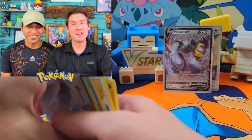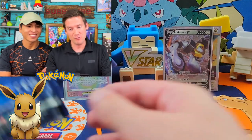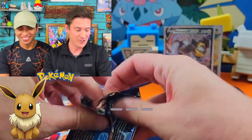Wow. One of the top 10 cards. Wow. Diego, you are going to have one heck of a competition today. Oh my God. On a lucky streak. Dragonite V-Star Rainbow Rare, Dragonite V-Star, and a Melmetal V out of one ETB. Could it get any better?